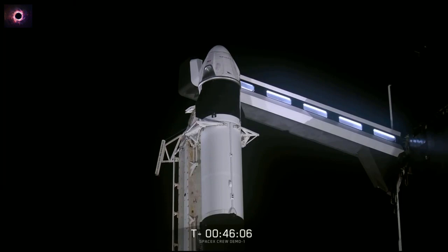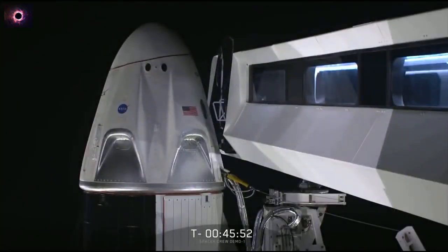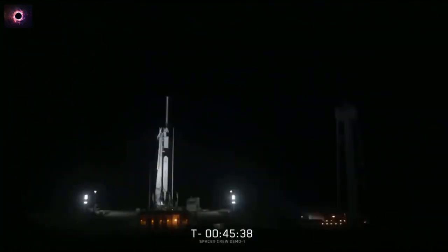Once Dragon arrives at station, it's expected to stay for about 5 days, during which time it'll undergo a series of checkouts of many of the new systems, as well as the ISS interfaces. While it's docked, it'll deliver some cargo to space station that we've launched, but it will also bring some cargo back that the crew will pack up in Dragon on the way back home. At the end of that 5-day dock period, Dragon will depart the ISS for a splashdown in the Atlantic Ocean, where it'll be met by recovery crews and transported back to our site at Cape Canaveral.